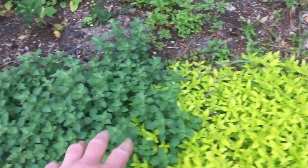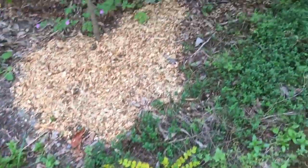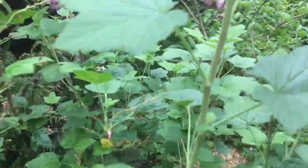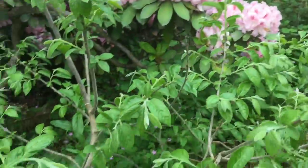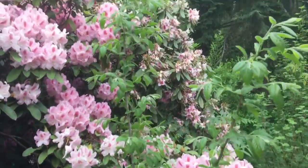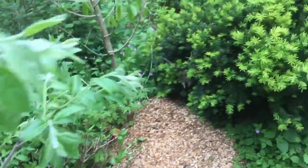All herbs in here. All kinds of oregano, tarragon, thyme. This is a flowering currant. I put this in here because the hummingbirds love it. Here's an American persimmon, which was really slow for the first couple of years, and now it's starting to take off. This thing's gonna get huge. I can't wait to see it go.